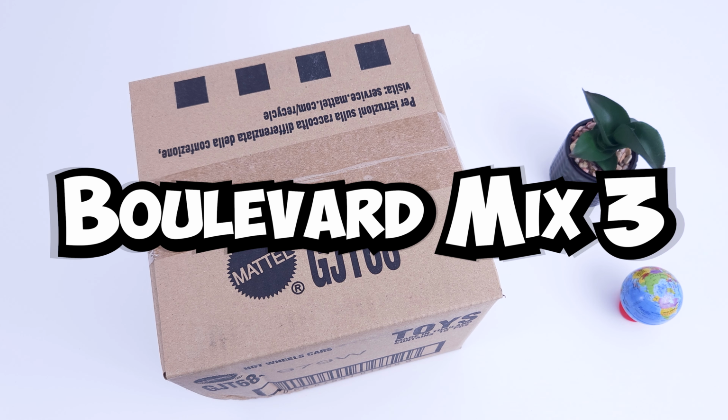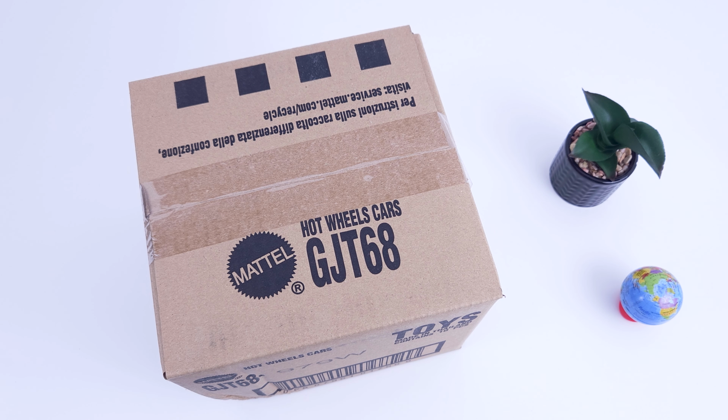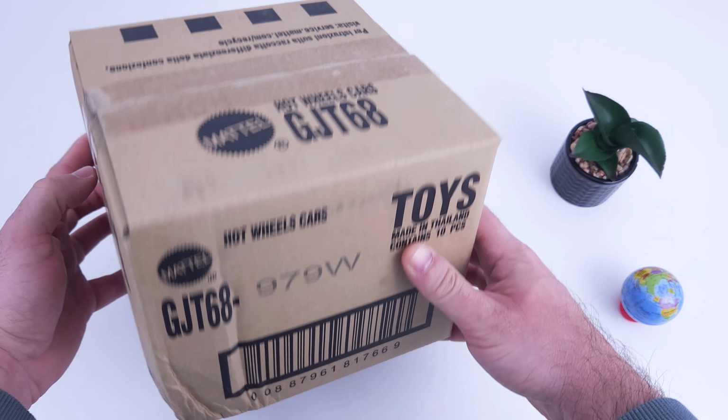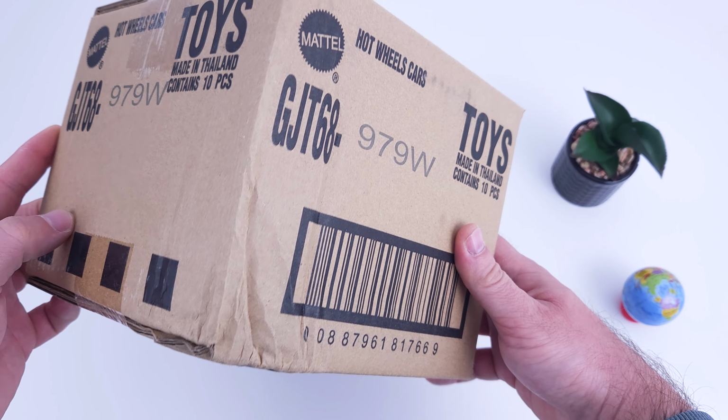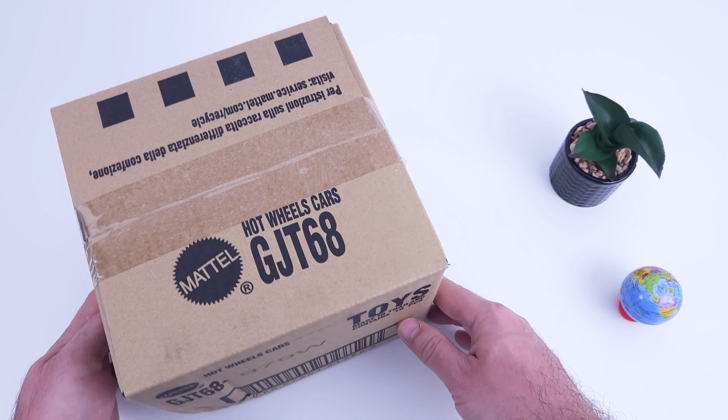Hot Wheels Boulevard mix 3 cases here, and we have an interesting mix of cars inside with 2 new castings. The box has suffered a little bit, but I hope everything is good inside without any damage. Let's do the case unboxing first and then check all the cars out.